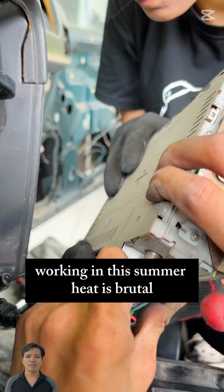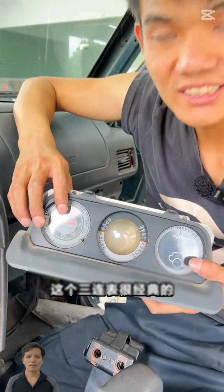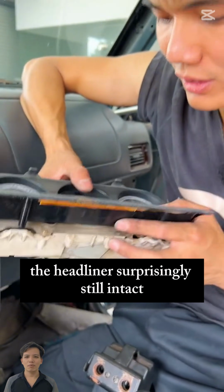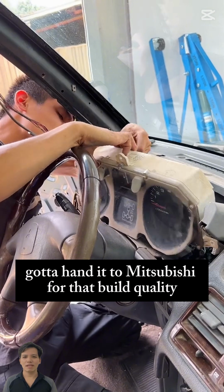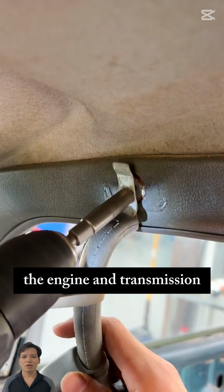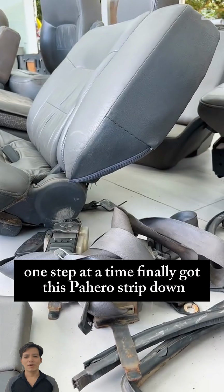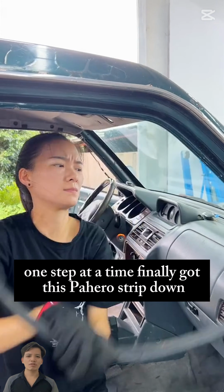Working in this summer heat is brutal, but thankfully, my buddy hooked up a fan to keep things cool. The headliner? Surprisingly still intact. Gotta hand it to Mitsubishi for that build quality. Now on to the real issues. The engine and transmission both need major work. One step at a time, finally got this Pajero stripped down.